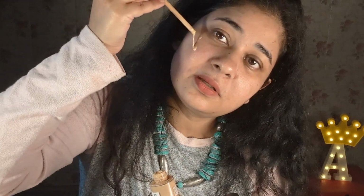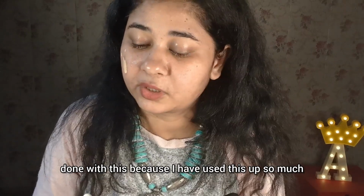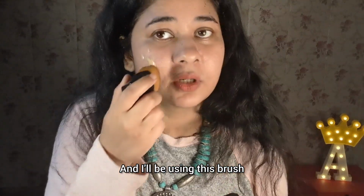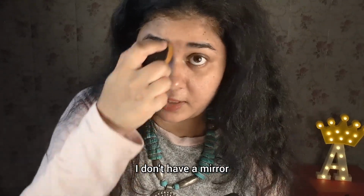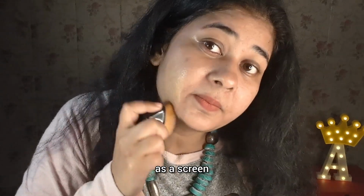So this side, I'm gonna start with my Neutrogena Serum Foundation, trying not to touch my skin with this. I think I'm almost done with this because I have used this up so much. And I'll be using this brush for it. Just gonna dot first. Definitely need a mirror in this room. I don't have a mirror, so I am using my phone as a screen.